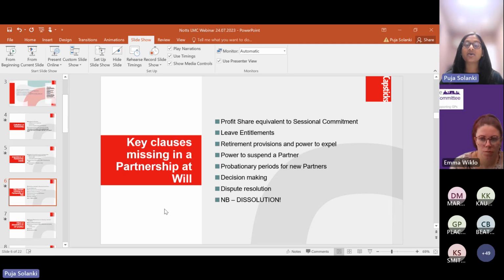So these are some of the other clauses that are missing in a partnership at will. And remember, a partnership at will is what's governed under the 1890 Act. So in your deed, or as you may be governed by your medical business, your profit share will be equivalent to sessional commitment. That's not what is said in a partnership at will.